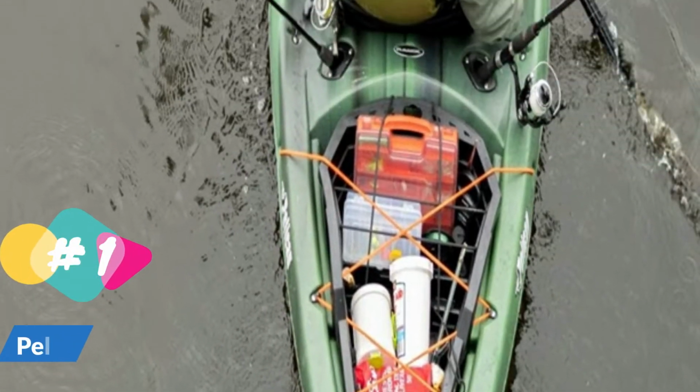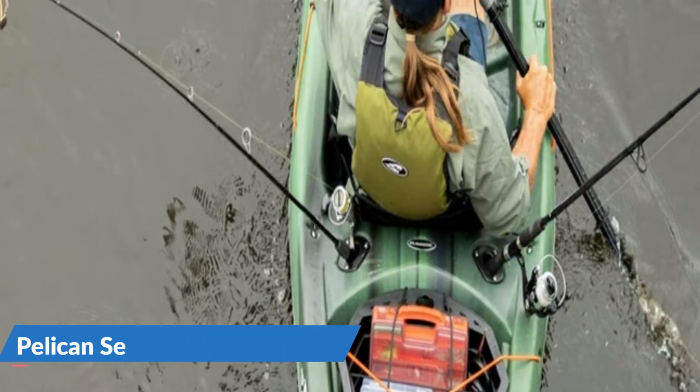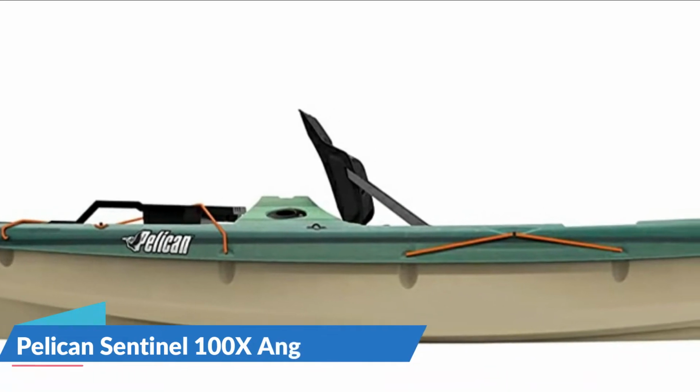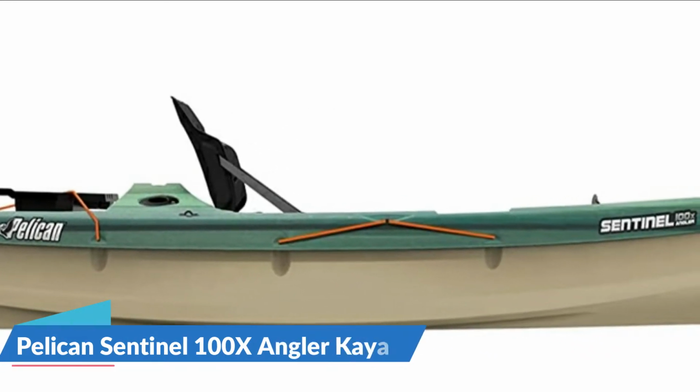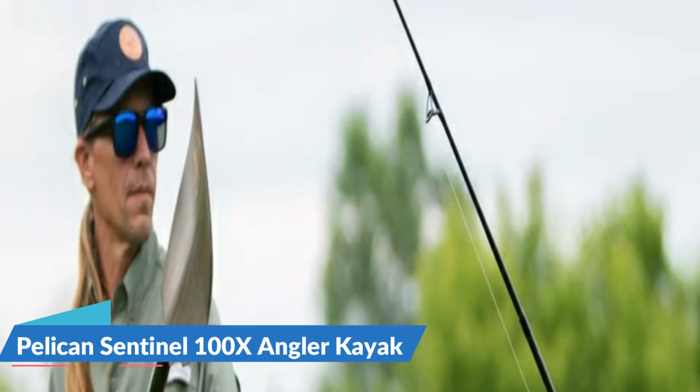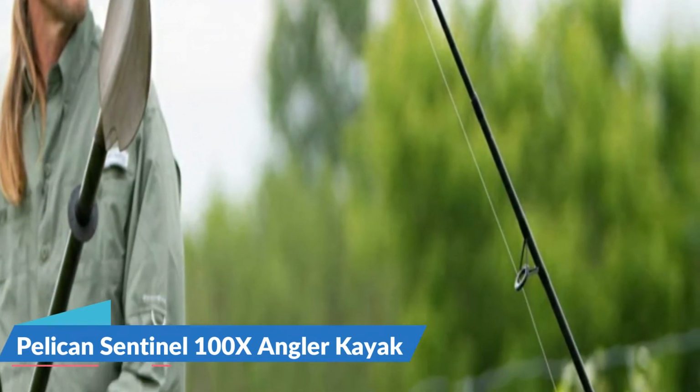The Sentinel 100X Angler is especially built for professional anglers who want to pursue kayak fishing. This kayak is extremely simple to carry and store. Its length is 9 feet 6 inches and its weight is just 44 pounds. A multi-chine flat-bottom hull provides the required stability when casting lines.